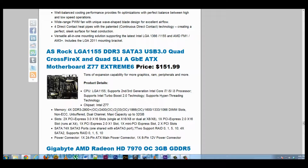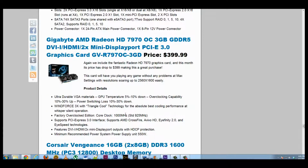I recommend the ASRock Extreme 6 motherboard. I've done this, I think, two months in a row now. Before, I included the Extreme 4 due to pricing, but the ASRock line of Extreme boards are actually pretty good value for what you spend on them. They're not high end, they're not low end, but they have everything you need and nothing more. You can Crossfire or SLI if you want to keep that in mind for future upgrades if you decide to go with that. But yeah, so the ASRock Extreme 6 motherboard.